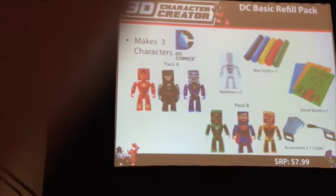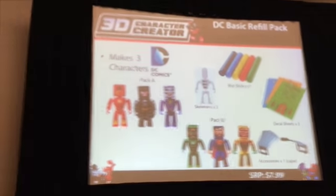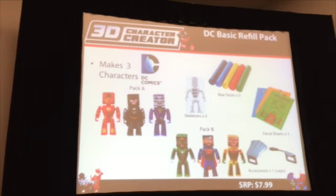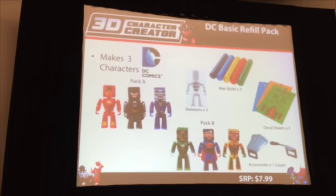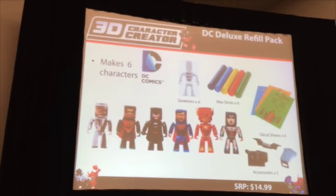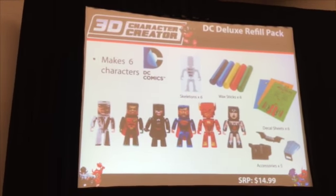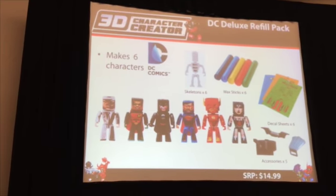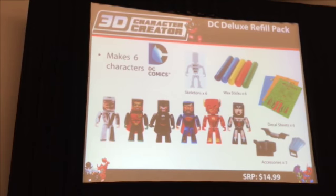And then what would be Marvel without DC as well? So same kind of thing with DC. You'll get our basic figures. You got Flash, you got Joker, Batman, Hal, Cal, and Aquaman there with different snap-on capes. Our deluxe pack, again with those 6 figures, Two-Face joining in along with Flash, Wonder Woman, Robin, another version of Flash, Superman with his heat vision.